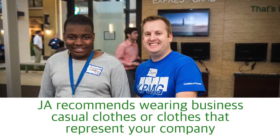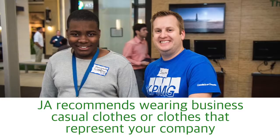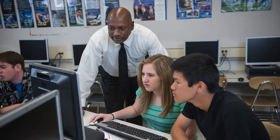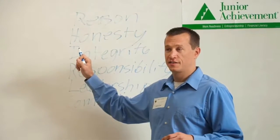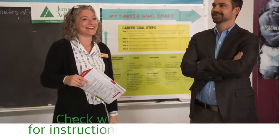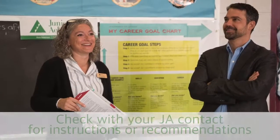JA recommends wearing business casual clothes at minimum, or clothes that might represent your company, such as a shirt with your company logo on it. Depending on the age group of students, you may be bending over, kneeling, or writing on a chalk or marker board, so keep these activities in mind as you dress for your volunteer experience. Check with your JA contact for any other specific instructions or recommendations.